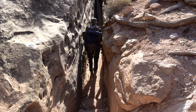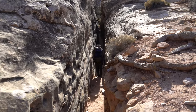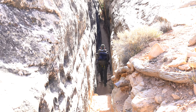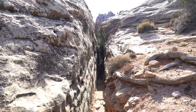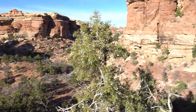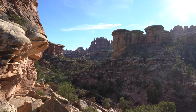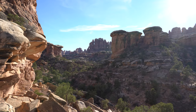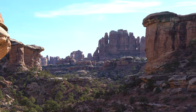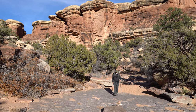We are beginning our descent into Elephant Canyon. Dad thinks he's gonna get stuck. That's it. Just barely fits. This must be Elephant Canyon. At the bottom of Elephant Canyon now. Only about half a mile to our campsite. Person behind you.